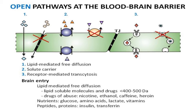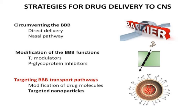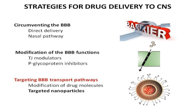And what are the strategies that we have to deliver drugs to the CNS? For example, the first main strategy is to circumvent the BBB, of course with using the direct delivery of the drugs or using the nasal pathway. There is also usage of modificator molecules, for example small peptides which can open the tight junctions reversibly, as you can see here. And there is a third way, which is targeting the BBB transport pathways, which I mentioned before, by modifying our drug molecules or by using targeted nanoparticles, which we used in our experiments.